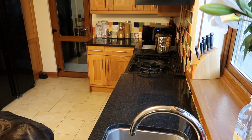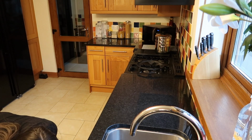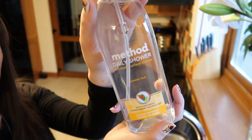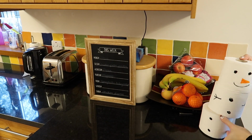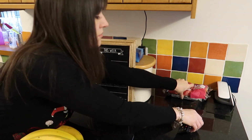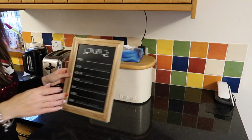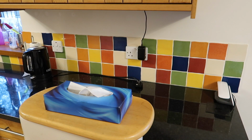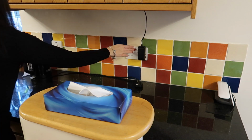And then these are the new Method cleaners. They're replacements for my favourite smells that I really like. They were delivered yesterday, and this shower cleaner I'm in love with. But they haven't been put away, so I was just putting them away, out of the way again, all about clearing the countertops. I don't know if anyone else finds this, but so much of cleaning is actually tidying, because until you've tidied, you can't get to the cleaning, can you?